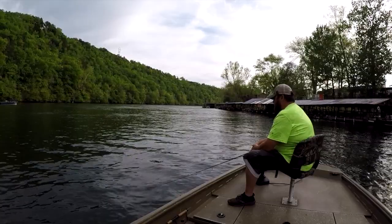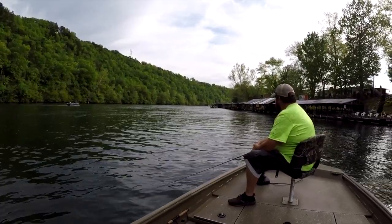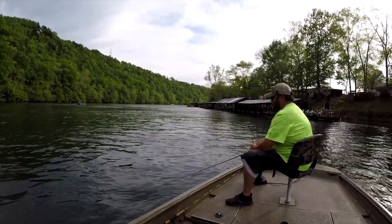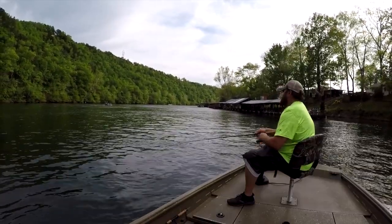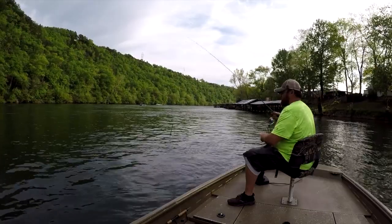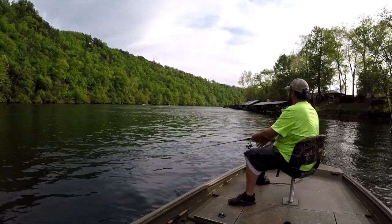I think I may have picked up some moss. But maybe not. I don't know. I want to check it. No sense in dragging something if it's got moss attached to it like that, it's not going to catch fish. Alright, let's try for just a little bit longer.